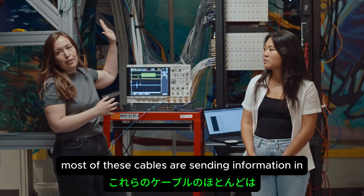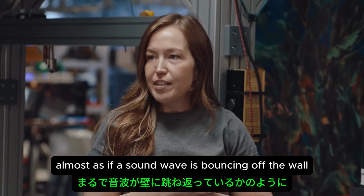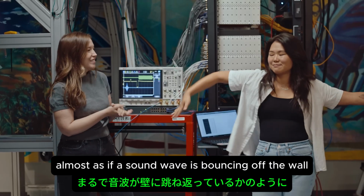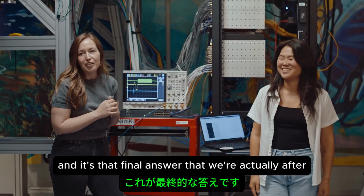Most of these cables are sending information in. A few of them are giving us information out. You can think of that almost as if a sound wave is bouncing off the wall. It's going to come down, echo off, and return. And it's that final answer that we're actually after.